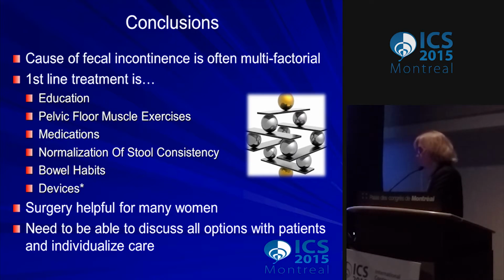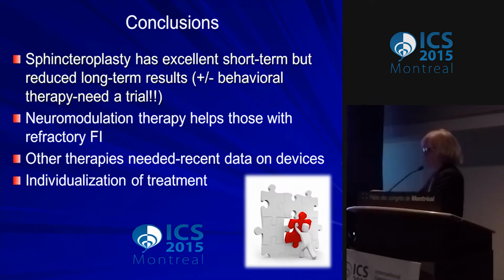And surgery may be helpful for many women. The bottom line is we need to be able to discuss all options with our patients and individualize care. I'd also like to say I personally think sphincteroplasty still has a role. I think we need to just look at it, now that we're in the age of good, robust, objective and subjective outcome measures and time points. I think we do need to relook at this.